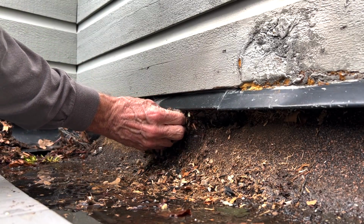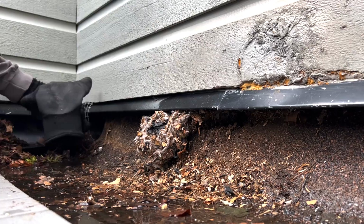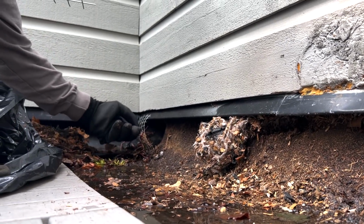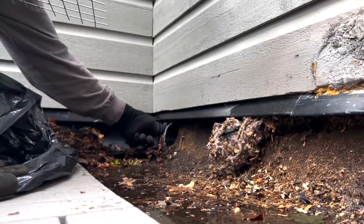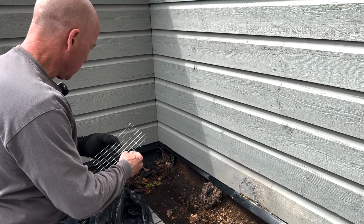What I want to do here is just take a break and screen the entry point in case the mother shows up because the babies start crying. We don't want to let her back into this wall. So I brought up a piece of screen for this purpose.